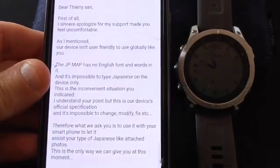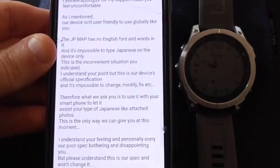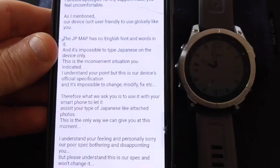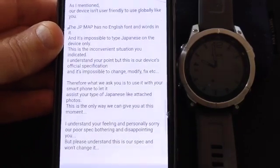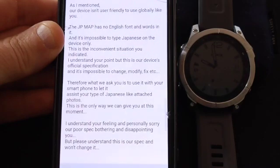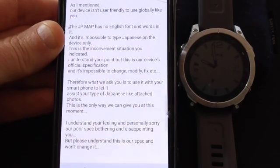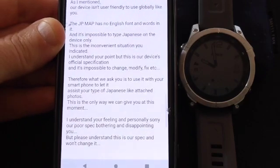Dear Cherry-san, first of all, I sincerely apologize for my support when you feel comfortable. As I mentioned, our device is not user-friendly to use globally like you. The Japanese map has no English font and word in it, and is impossible to type Japanese on the device only. This is inconvenient situation you indicated. I understand your point, but it's in your device official specification, and it's impossible to change, modify, fix.